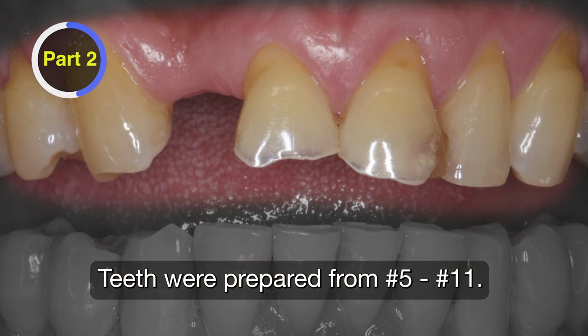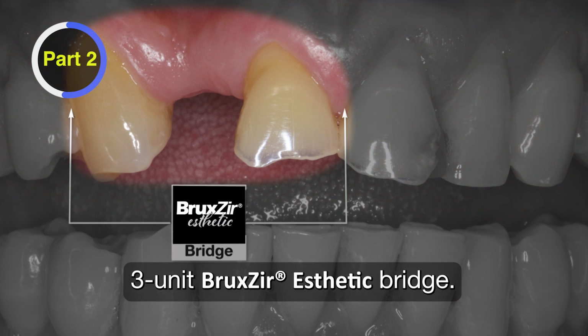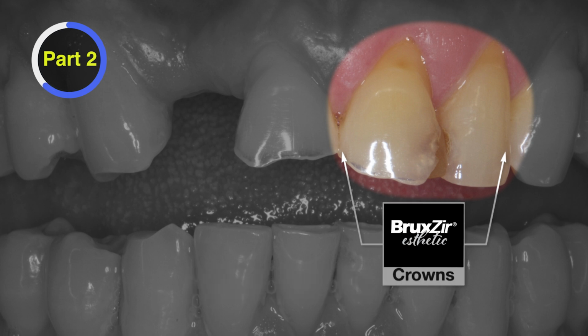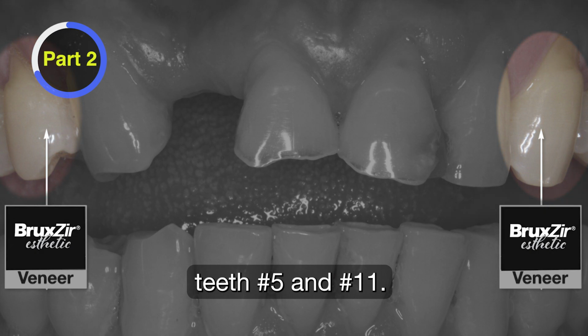Teeth were prepared from number 5 to 11. Teeth number 6 to 8 are to receive a 3-unit Brooksir aesthetic bridge. Crowns were made for teeth number 9 and 10. Veneers were prescribed for teeth number 5 and 11.